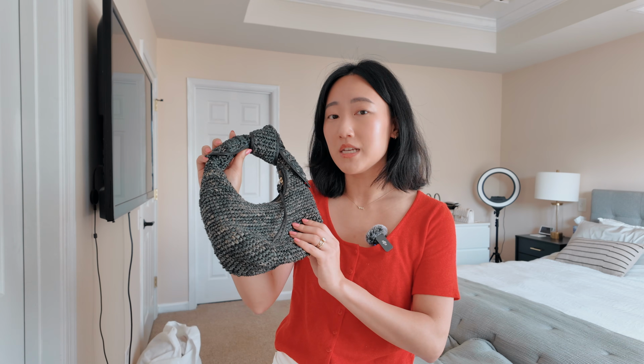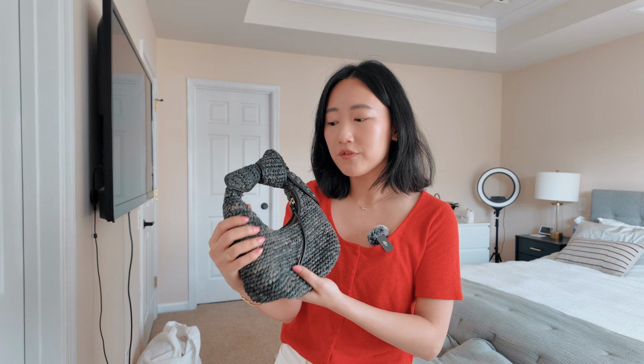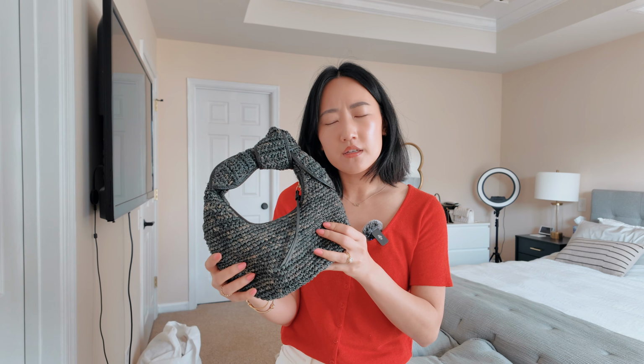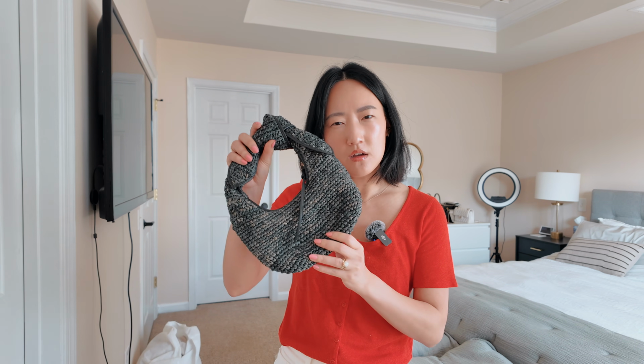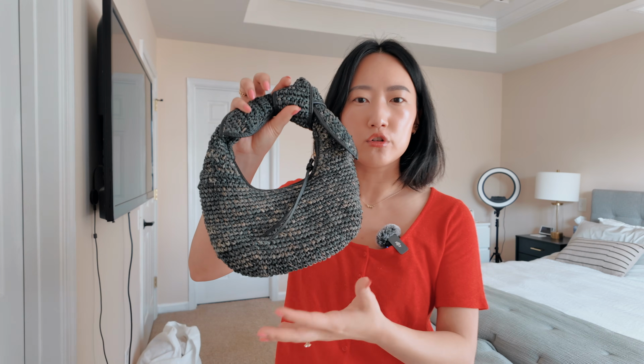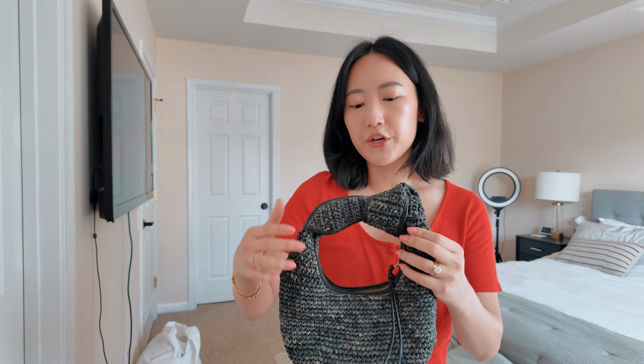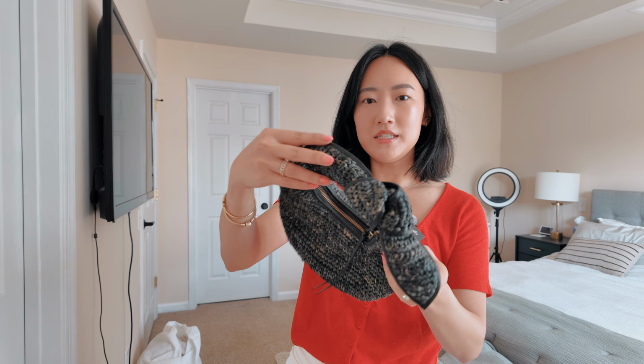I love the texture of this. It's so soft and very flexible, malleable. I love how different this looks from other raffia bags because of the distinct, darker charcoal color. It also has a zipper on the top, which is nice for security. I love the cute little knot detail at the top.